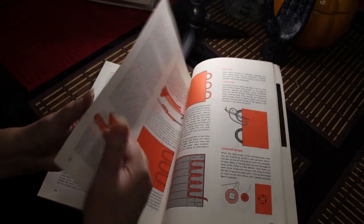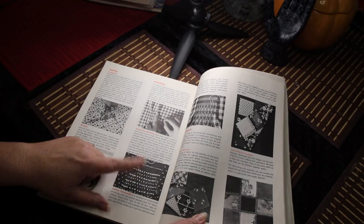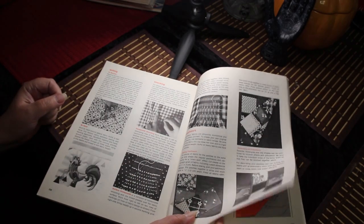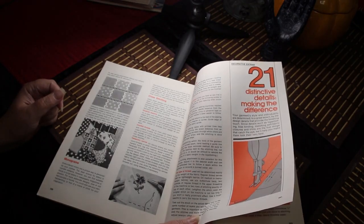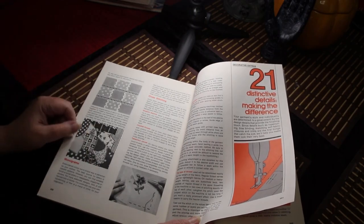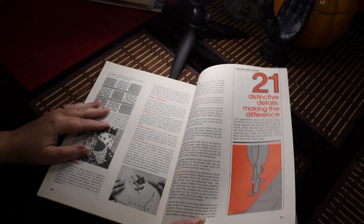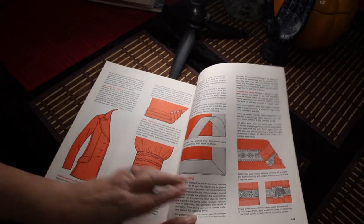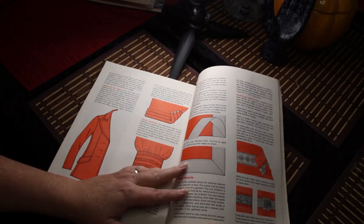Oh yeah, here are the embroidery stitches again. How to do smocking, which is a thing I want to attempt at some point on a dress or a top. Cross stitching, again, I took a course for that. I've been cross stitching for a while, but I took a course to try to get better. Top stitching. Oh, look at that cuff. Padded top stitching.